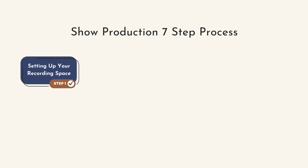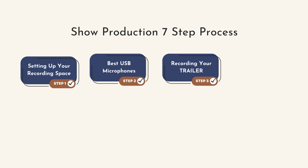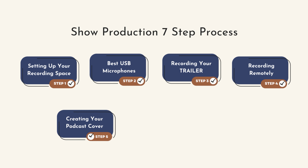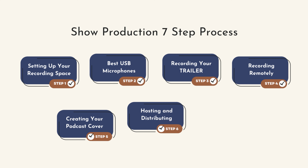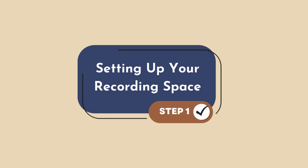Are you ready? These are the 7 steps we're gonna take for a simple, professional, and speedy podcast launch. Setting up your recording space, best USB microphones, recording your trailer, recording remotely, creating your podcast cover, hosting and distributing, and setting up your show to start making money with Buzzsprout. It might sound like a lot, but you'll be surprised how simple and quick all of this is. Step number 1, setting up your recording space.